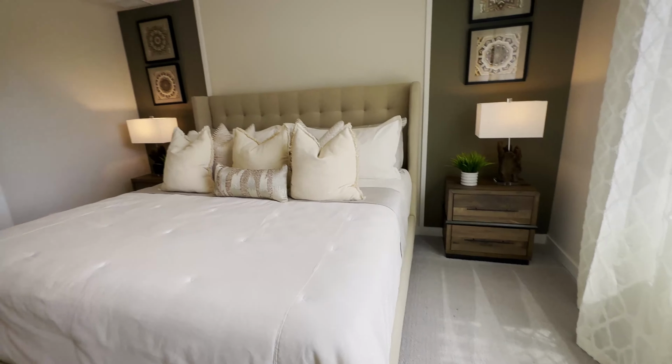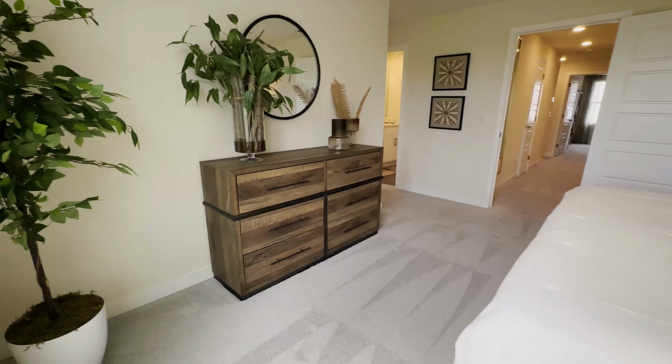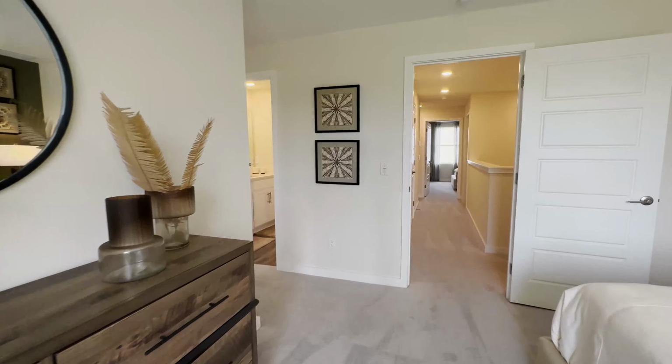And just to demonstrate, all of the homes on this side are already sold. However, you will notice that you have some street parking here. Carpet all throughout the 2nd floor. No changes can be done to the home. And you'll also get quartz countertops in the bathrooms.